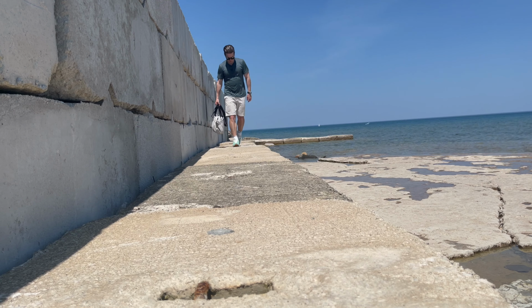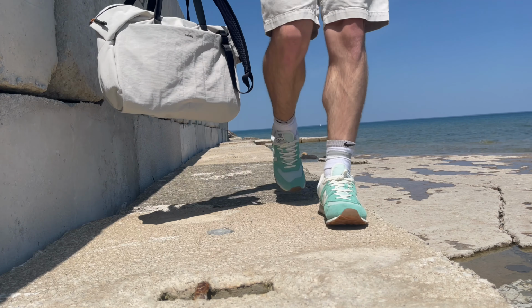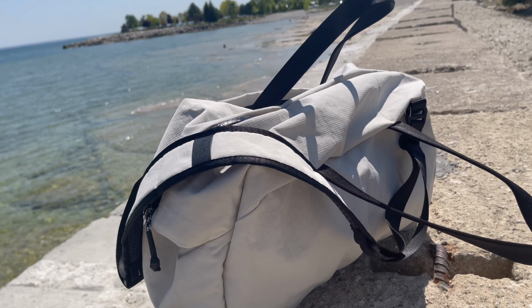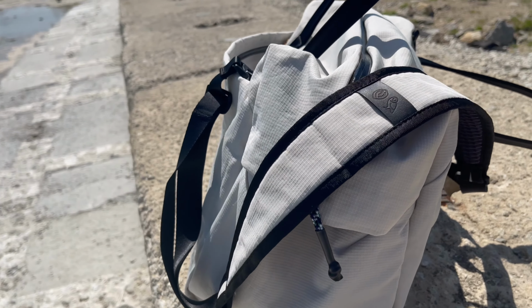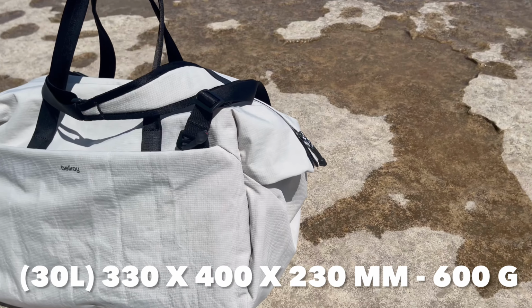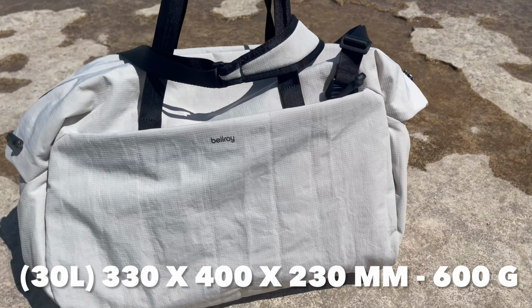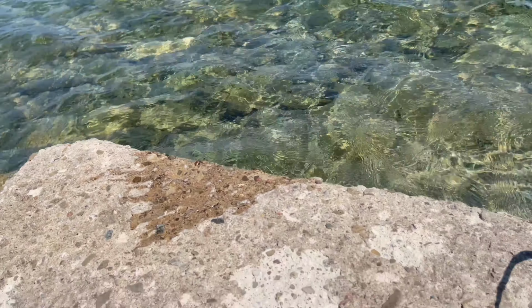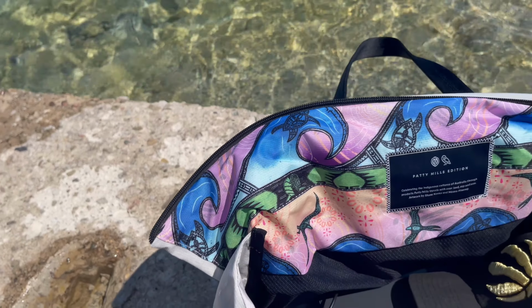What's up, everybody? So today we're taking a look at the somewhat new Patty Mills special edition lineup of some BELLROY items. First up on the docket is the 30-liter Duffel, made with eco-friendly recycled materials, water-resistant outer, and upon opening it up, you're going to see a beautiful, beautiful motif and artwork here.